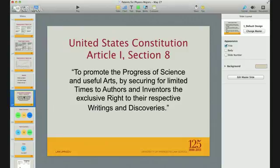Patents exist because of our United States Constitution, which says that in order to promote the progress of science and the useful arts, we are securing for limited times to authors and inventors the exclusive right to their respective writings and discoveries. So what we are trying to do in patent law is to give a monopoly to an inventor in exchange for that inventor teaching us how to make and use their invention, writing in explicit detail how to make and use their invention, with the hopes that then the rest of us can read that patent application and improve upon it. So it's supposed to encourage innovation by, instead of keeping something a secret, you tell the world how you did it so that the world can then continue to build on it and improve upon it.